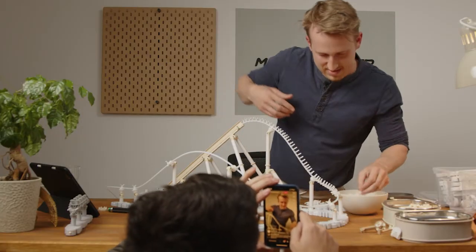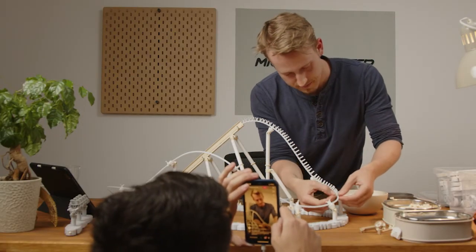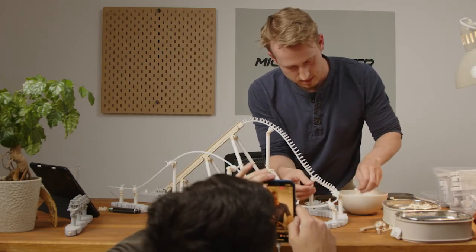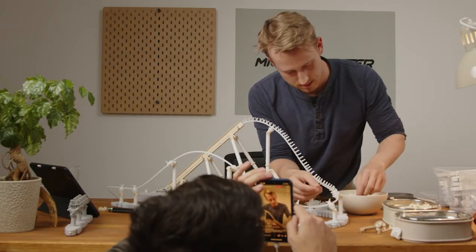While you built this, we had some questions regarding the lifts. Can you combine different lifts together to create hills, or can you extend them, and does a second extension need an extra motor?